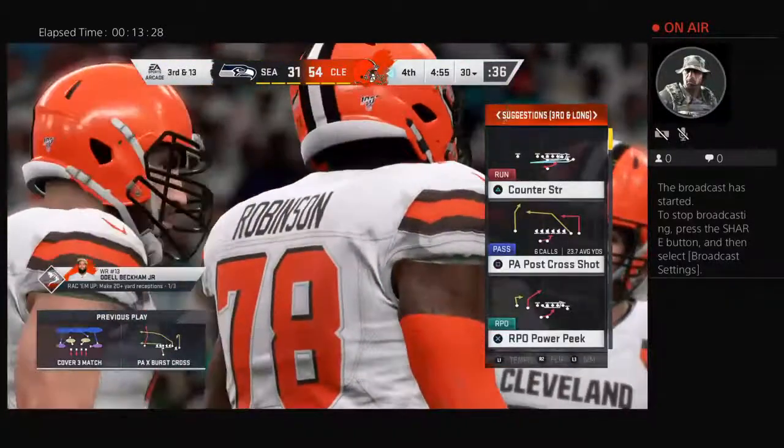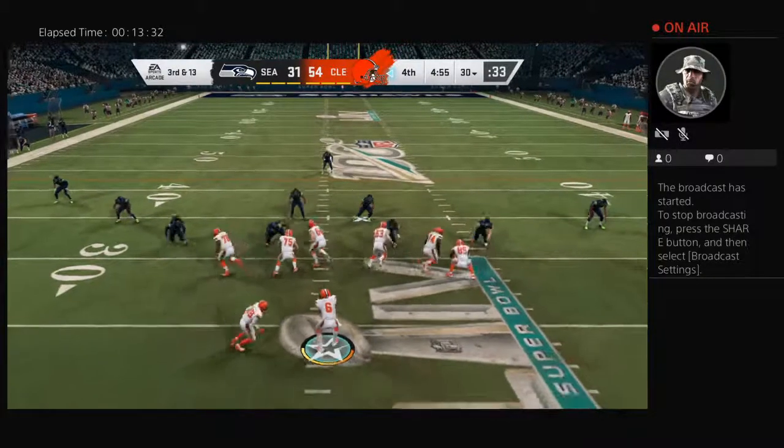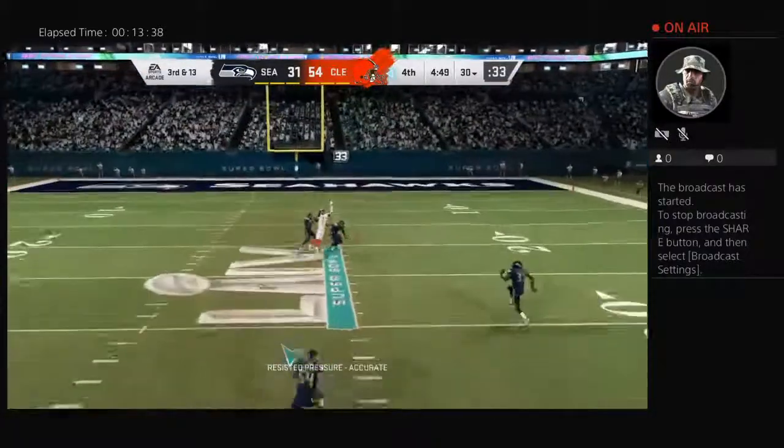I think he had to unload that one before he wanted to. He was right up in his grill. I think he was a dentist there without a license, don't you? Just not enough time for the play to develop. Just lucky it wasn't a fumble, really.